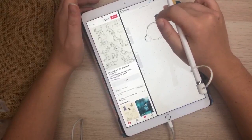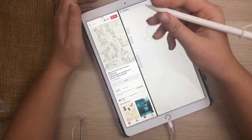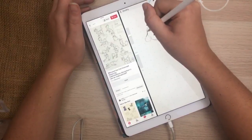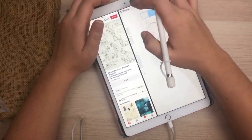Why do mine always look so weird? I'm having a hard time with cat snout shapes. Oh, I think I know why actually. It's because the forehead's too big.